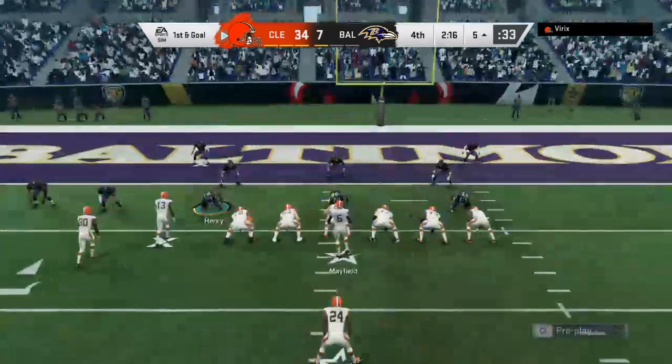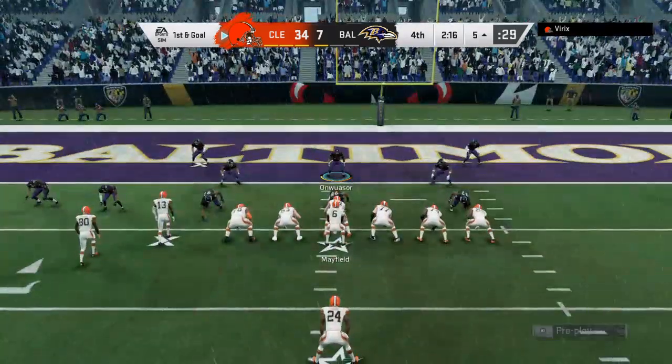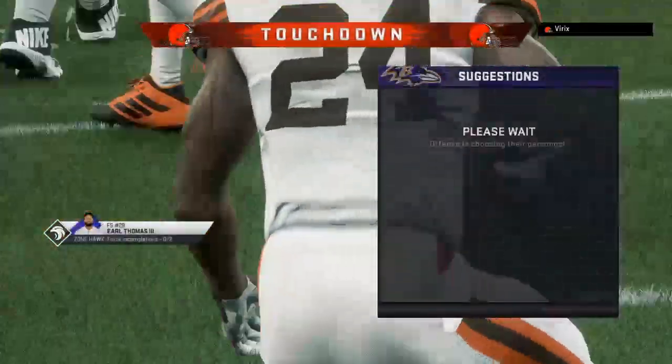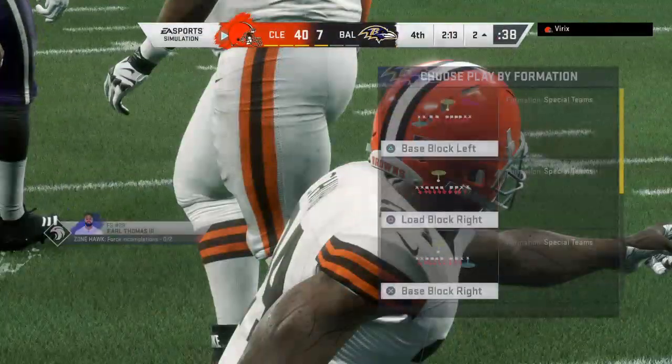And what can they do here on 2nd and goal? 3 red zone trips so far have yielded 2 touchdowns and a field goal. They'll run with Chubb, and he will get into the end zone. It's another touchdown. This thing is ugly.